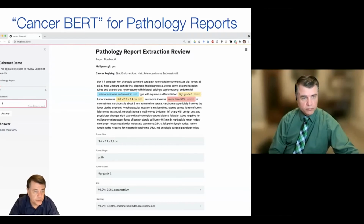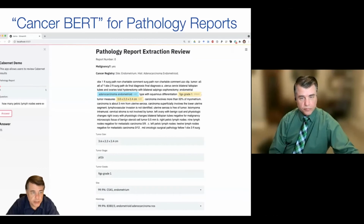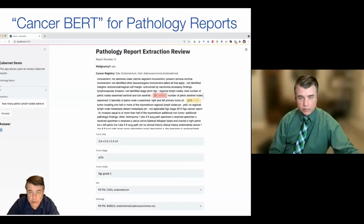Let's type in some other things here. Something a little more useful. How many pelvic lymph nodes were examined? Question mark. Hit return. It processes and encodes the question. Click on answer and it goes and looks for the answer, and it comes back with the answer of 21. Should be highlighted in red. There it is. Total number of pelvic nodes examined, sentinel and non-sentinel, 21. So that's pretty cool. It found that.